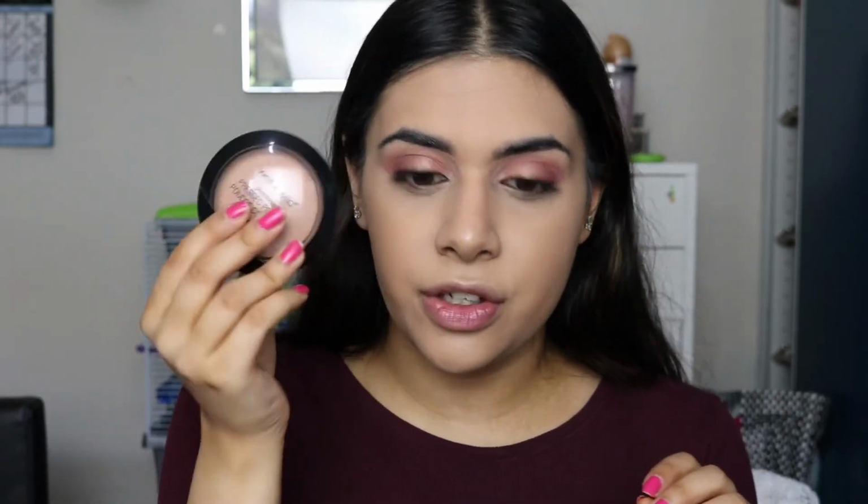Super good. It reminds me of the MAC mineralized skin finishes, I think they're called. It really reminds me of them, so that is a very good affordable option as well. Contour, I've been loving using this recently. Again, it's a bit expensive, but I've got another one to use as well, and that's affordable, so it kind of balances it out.